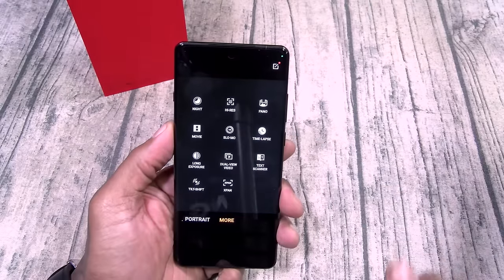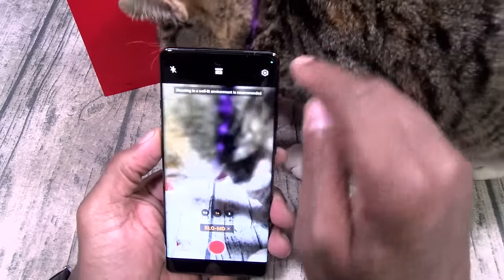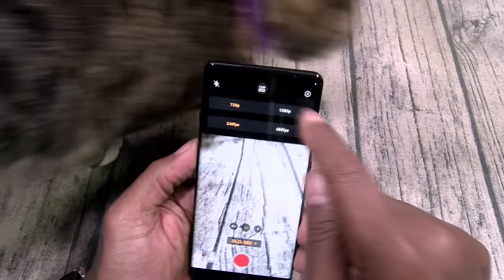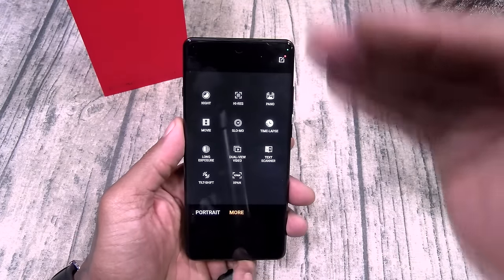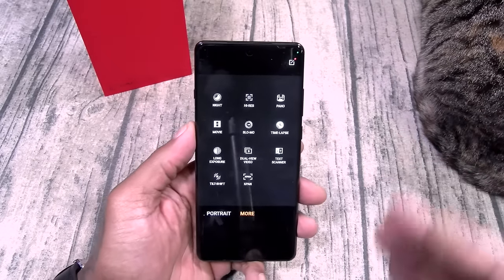So you got night, you got high res, panorama, movie, slow motion. Okay, now if you do slow motion, you could do 1080p at 480 or 24 frames per second. Okay, that's the slow motion. You got time-lapse, long exposure, dual video, front and back. You got text scanner, tilt shift, and X-Pan.